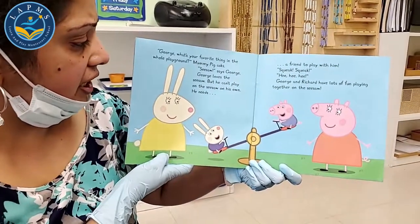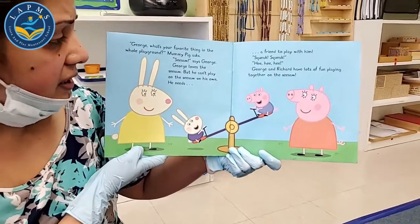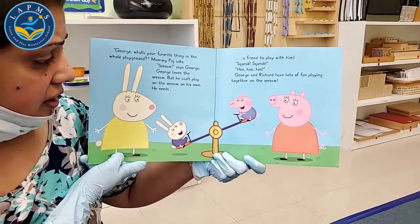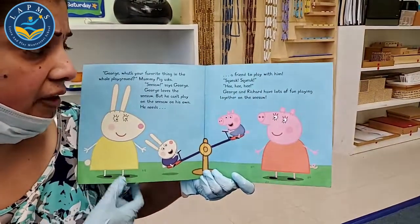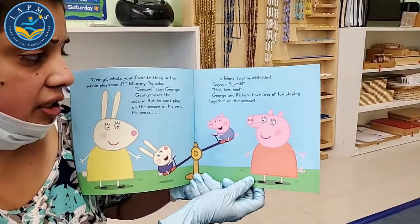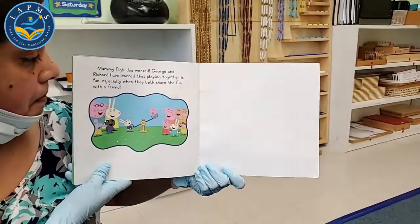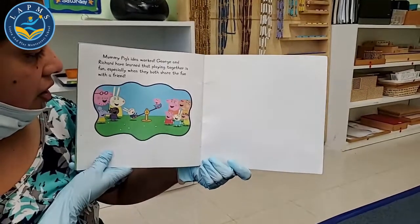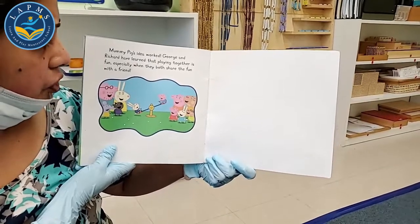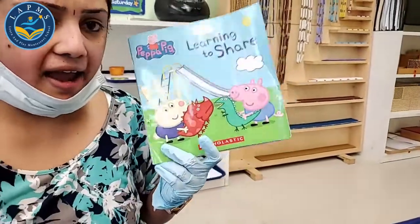"George, what's your favorite thing in the whole playground?" Mummy Pig asks. "Seesaw," says George. George loves the seesaw, but he can't play on the seesaw on his own. He needs a friend to play with him. Squeak, squeak, hee, hee, hee. George and Richard have lots of fun playing together on the seesaw. Mummy Pig's idea worked. George and Richard have learned that playing together is fun, especially when they both share the fun with a friend. The end.